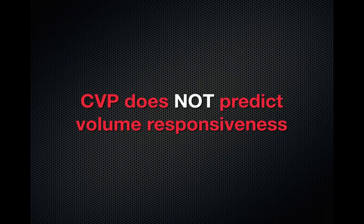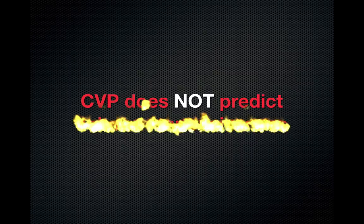Just a reminder, central venous pressure does not predict volume responsiveness, except at the extremes. If your central venous pressure is 0 to 2, then you can pretty much assume that patient would benefit from volume if they were in shock. And likewise, if the central venous pressure was greater than 20, then the chances that they benefit from volume are low. But in between, your guess is as good as mine.